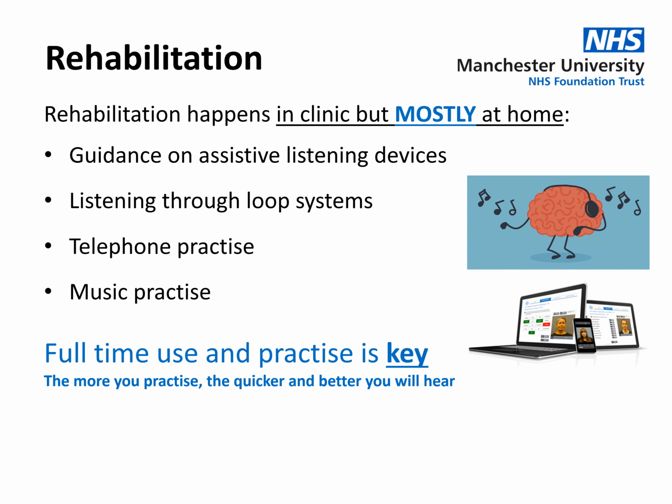As well as routine listening exercises, the therapy team will provide guidance about using assistive listening devices, listening through loop systems, using a telephone if this felt appropriate, and also advice about listening to music. The more you practice with the implant, the quicker and better you will hear.